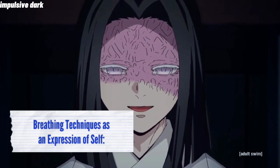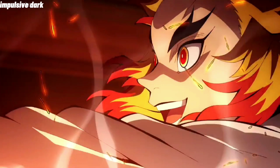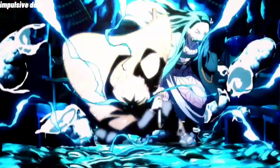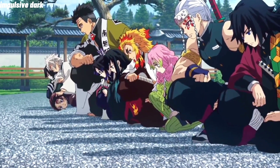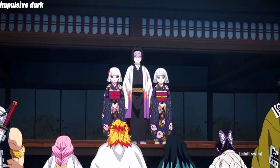Number 5. Breathing techniques as an expression of self. At the end of the day, breathing techniques are an expression of self. Whether you use one of the main forms or create your own, it's a reflection of who you are as a demon slayer. And it doesn't matter which form of breathing technique you use, as long as you can use it effectively against the demons. After all, Ubuyashiki just wants his demon slayers to decapitate demons. He's not picky about which breathing techniques they use to do it.